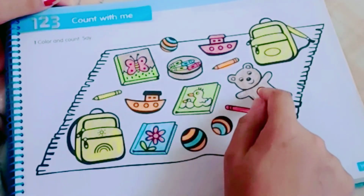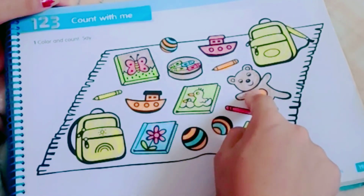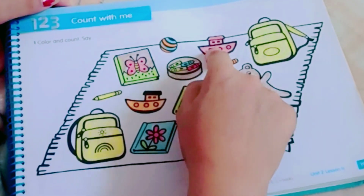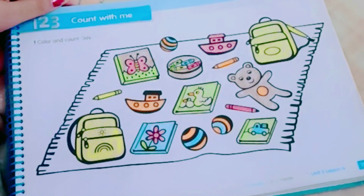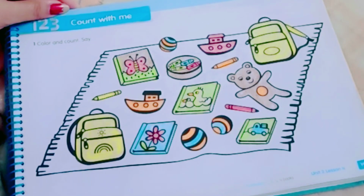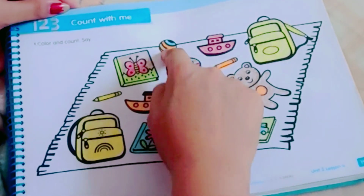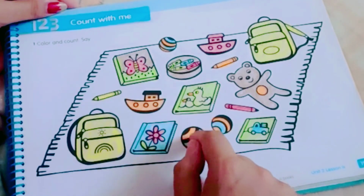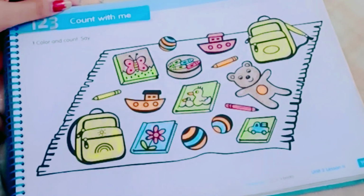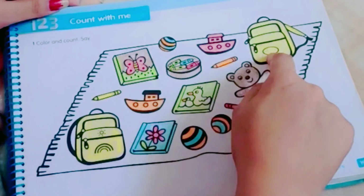How many teddy bears were there? 1. Only 1 teddy bear is there. Okay, and how many boats are there? 2. 1, 2. Okay, let's count how many balls are there. Let's count with me. 1, 2, 3. How many balls are there? 3. I can see 2 bags also there. Okay, only 2 bags. 1, 2.